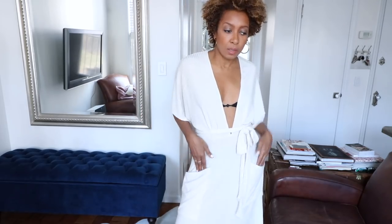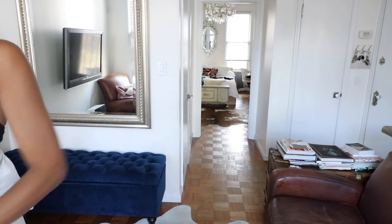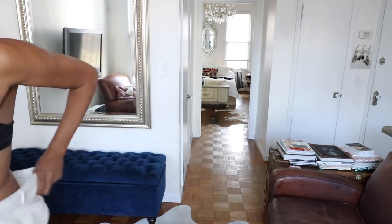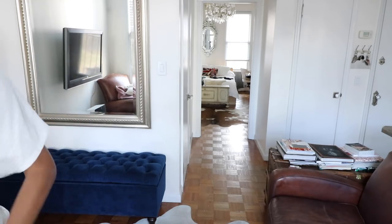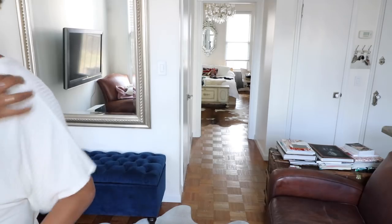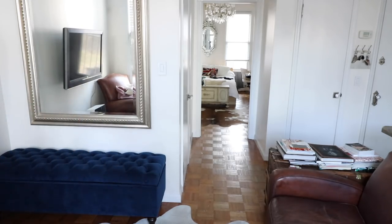Maybe I can wear it back to front. Should I try it back to front? Hold on, let's see what it looks like. I'm just going to do it with you lot here. All right, so I'm switching it around. Put it back on, back to front. And see, will it look good or will it look absolutely ridiculous?